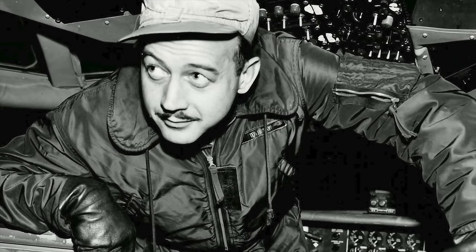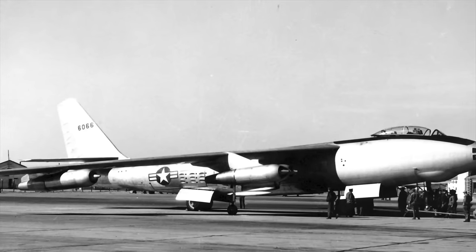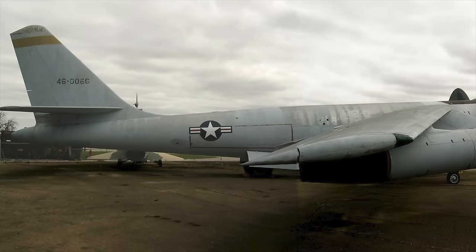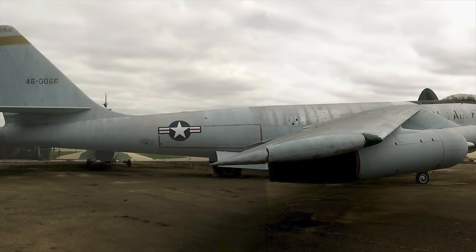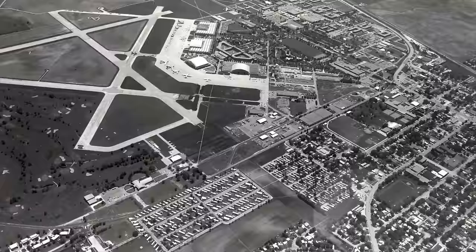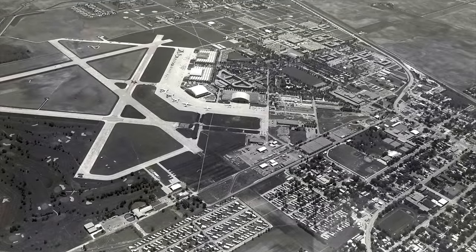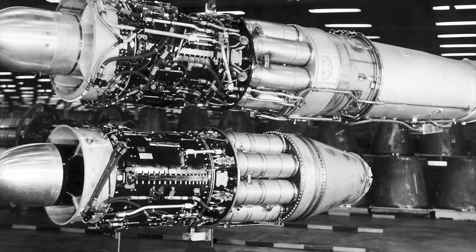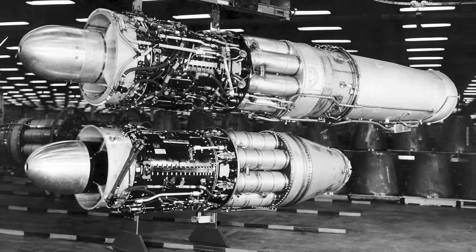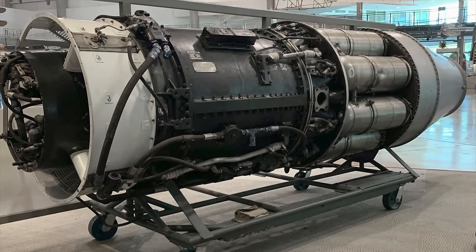The second XB-47, designation 46-066 prototype, first flew on the 21st of July 1948 and, following its delivery to the USAAF in December of that year, served as a flying testbed until 1954. Its final destination was Chanute AFB, where it was used as a maintenance and familiarization aircraft. The second prototype was equipped with the more powerful General Electric J47-GE-3 turbojets. The first prototype was later retrofitted with these engines.